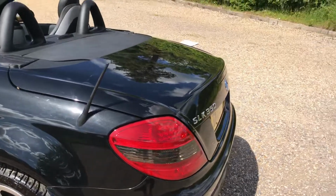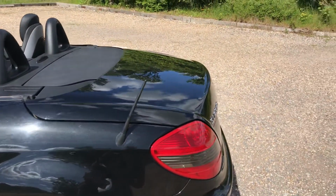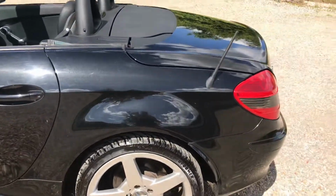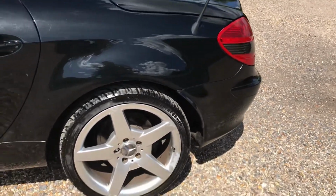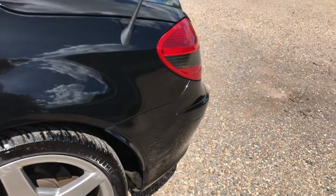They have an aluminium roof on these, which is one of the fastest operating convertible roofs out there. You'll be very impressed how quick it can go up, and it actually can go up while you're driving along slowly. This is the wheel that I've pointed out a bit of minor scuffing to the curbs.